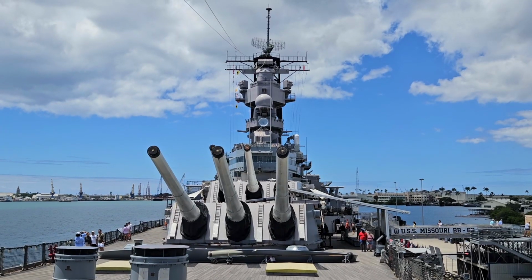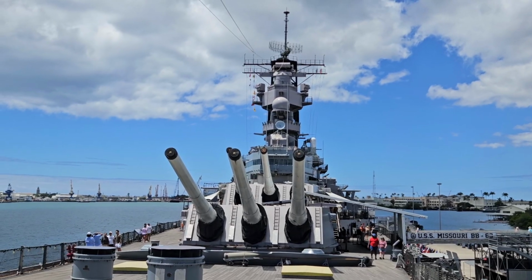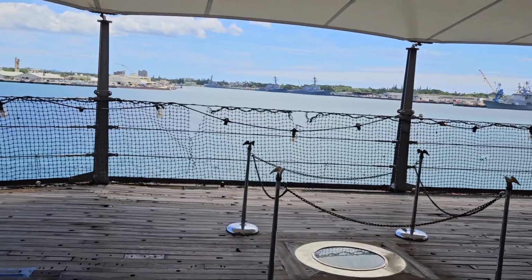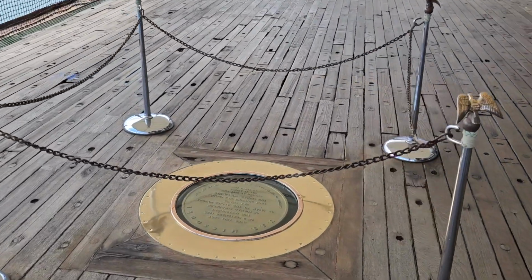So we're not going to do a whole tour of this thing on video, just the interesting stuff we'll point out as we go along. So this is the surrender deck. This is where World War II was ended, on this ship in Tokyo.